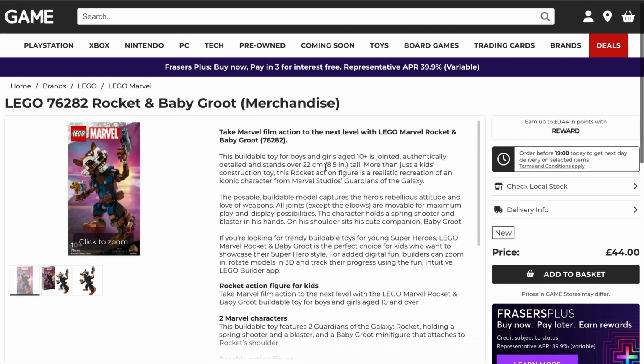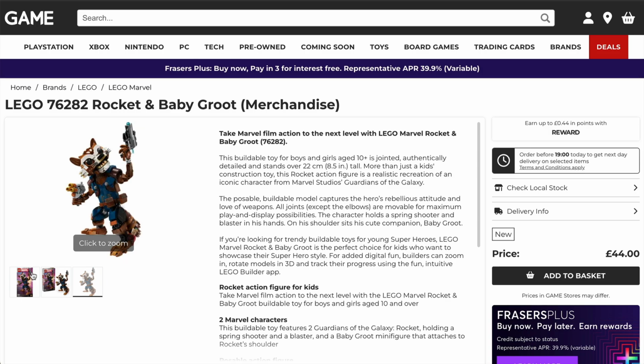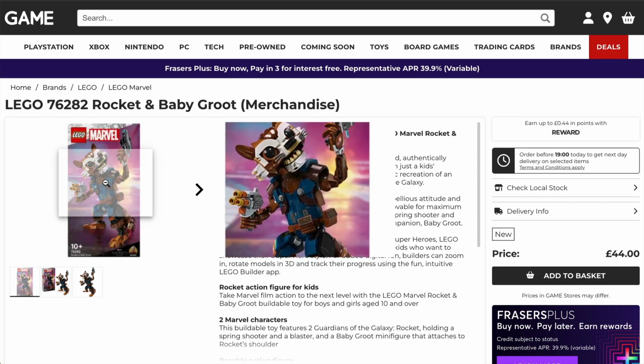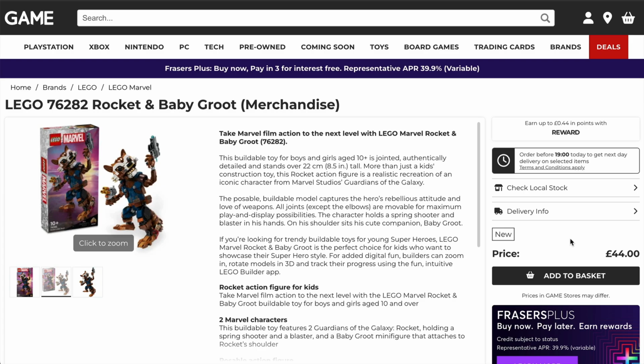Very subtle. Now we've got Rocket and Baby Groot over at Game. Some mixed opinions on this one. Some people don't like it. I do like it. I have got it. The thing is, the box art is just a little bit naff. It does not look good on the box. Once you've built it and have it on display, it does look a lot better. And this is below the retail price. This obviously hasn't been out that long either, so nice one to get hold of.